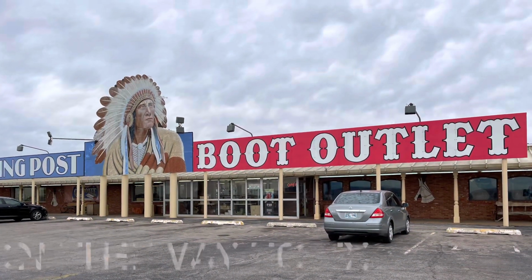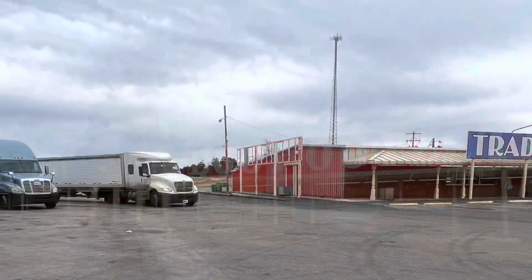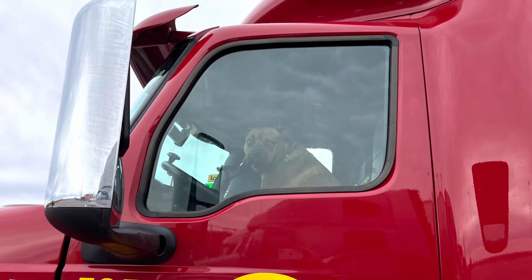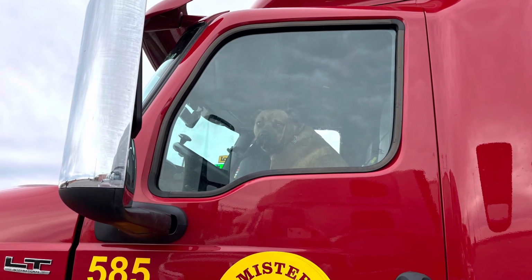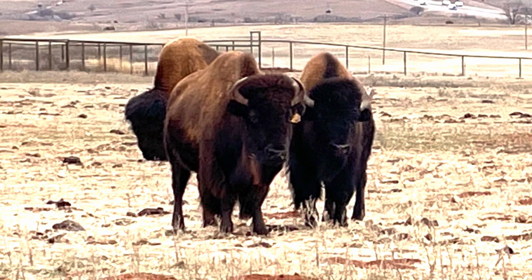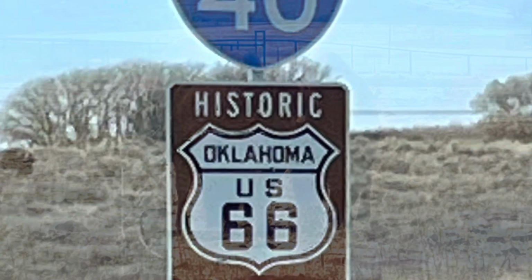Now we're starting to head into Texas. Stopped at this boot outlet, and of course, you gotta park with the big boys. Look how little we are next to them. So cute. I don't know why this dog was allowed to drive a truck. How do you get his CDL? I don't know. And there were buffalo at that little shop, at the trading post. So beautiful. They're starting to show up everywhere.